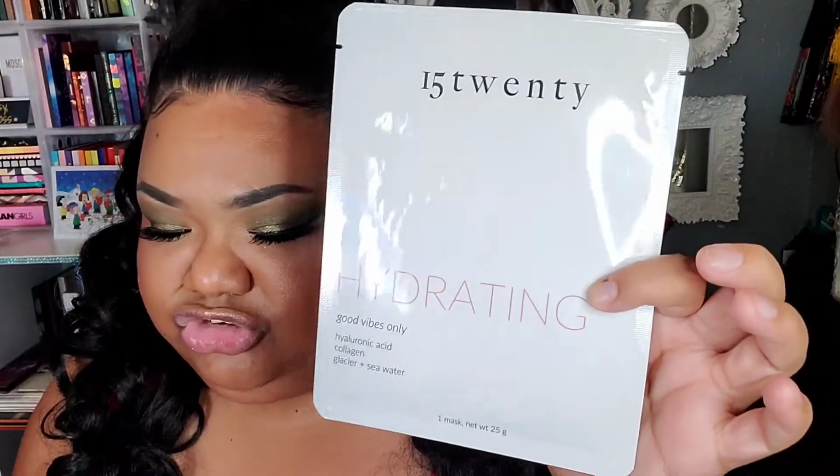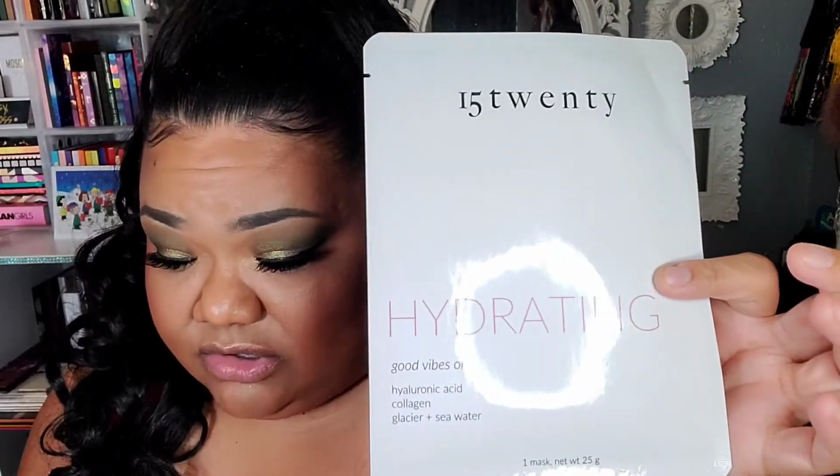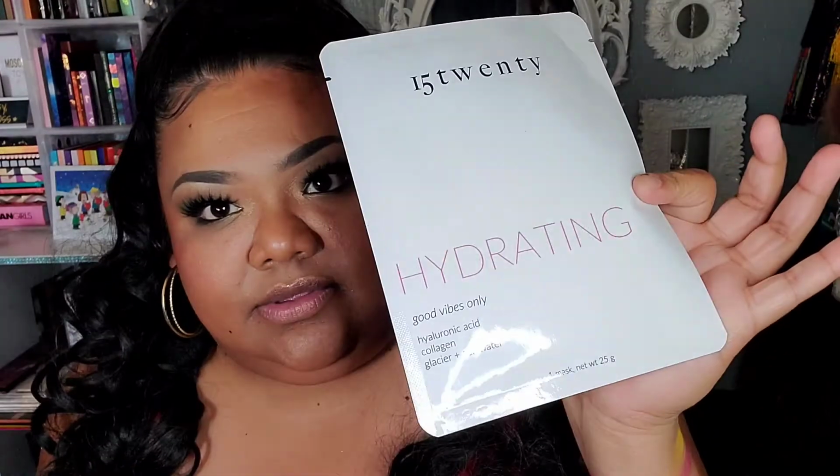The next thing I'm pulling out is this 1520 Sheet Face Mask. The value is $7. Okay, so this is Good Vibes Only Hyaluronic Acid Collagen Glacier Seawater. You get 1 mask, so that's cool. Probably gift this to my mom or something. She really likes masks.